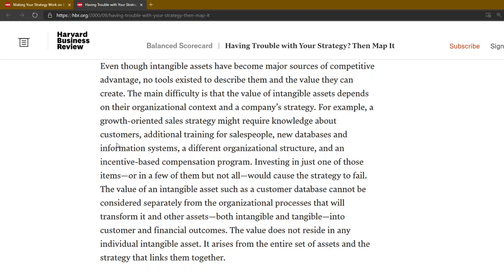The main difficulty is that the value of intangible assets depends on their organizational context and a company's strategy. For example, a growth-oriented sales strategy might require knowledge about customers, additional training for salespeople, a new database information system, a different organizational structure, and an incentive-based compensation program. Investing in just one of those items, or in a few of them but not all, would cause the strategy to fail.